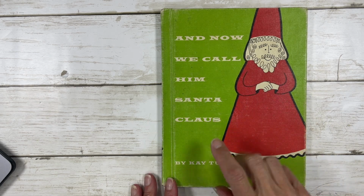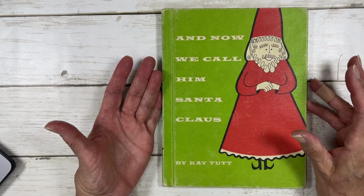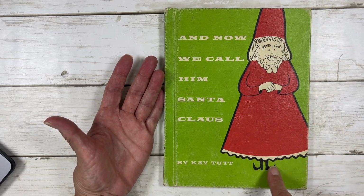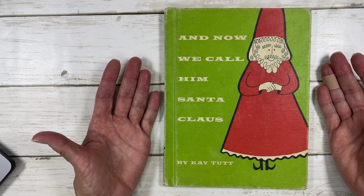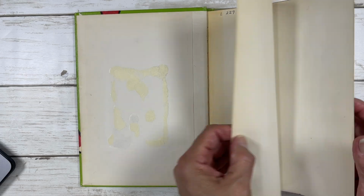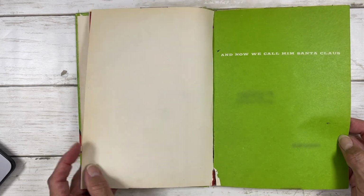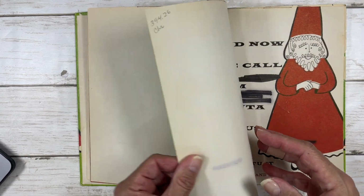First of all, just look at the color combination. I think this is from the 50s or 60s. We're going to check in a second. But just the pencil type drawing, his little everything is so unique. Everything. And now we call him Santa Claus. Okay, by Kay Tutt. If you have an opportunity to run across this book, look at these lead pages. Plain but beautiful. This red is a beautiful red. This green, this Grinch green, beautiful.